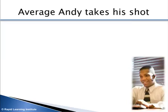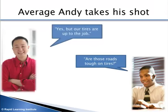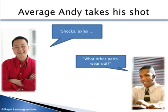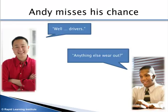First, let's eavesdrop on Andy, an average salesperson at Acme, and see how he handles the conversation. Andy: So, how tough are the roads on your tires? Ben: Murder, but we're pretty happy with the Goodyears we've been buying. Andy: Must be tough on the entire vehicle. What other parts do you replace the most? Ben: Shocks and axles. Andy: Anything else? Ben: Well, drivers.